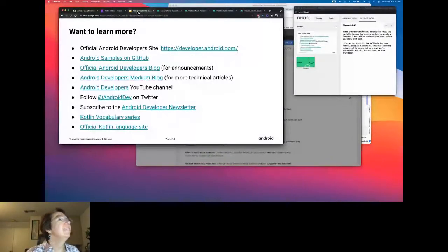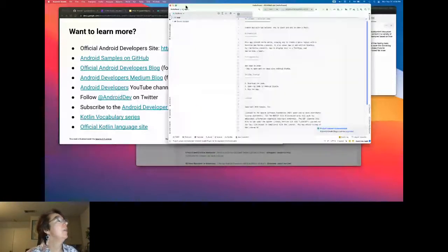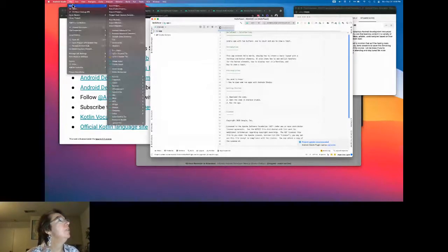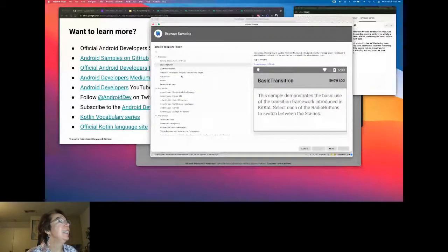Oh, that's right. This slide is reminding me. There's another very cool feature in Studio that it took me a while to learn, or actually, I may have learned it right away. I was there when they added it and upgraded Studio so I could get it. But you can say File, New, Import Sample. And so now you can look at all of this wonderful example code that's provided with the IDE.